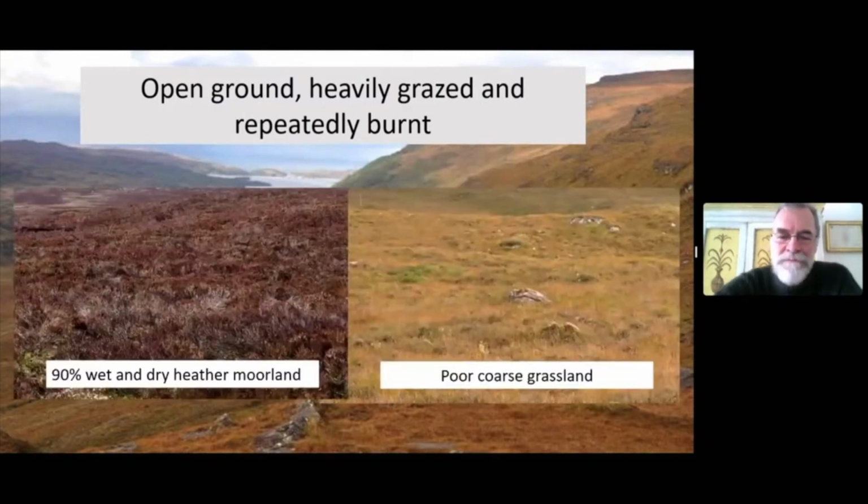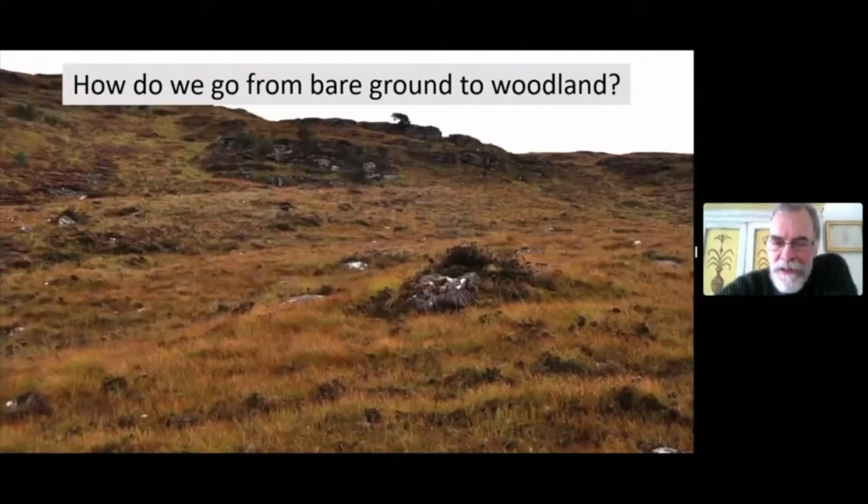Most of the ground is 90% wet or dry heather moorland, very coarse vegetation, and also intermixed with fairly poor grassland, including Molinia that we'll see in a minute. Okay, so it's very different. It's poor ground that's been grazed and burned. So how do we go from this bare ground to woodlands? Because it's quite a challenge.